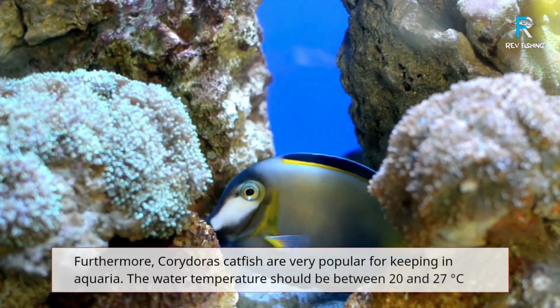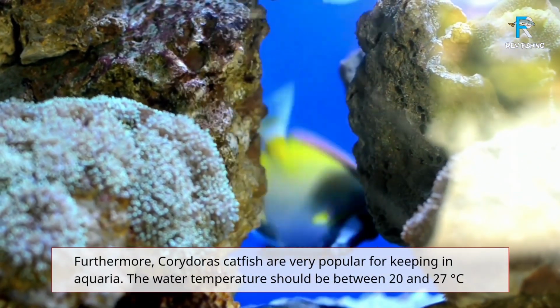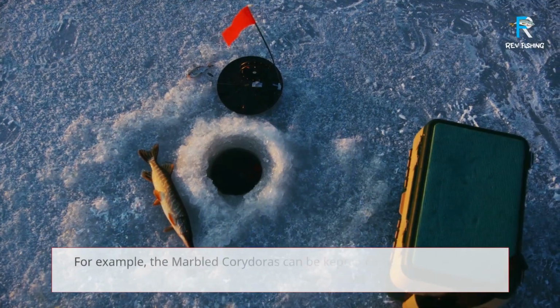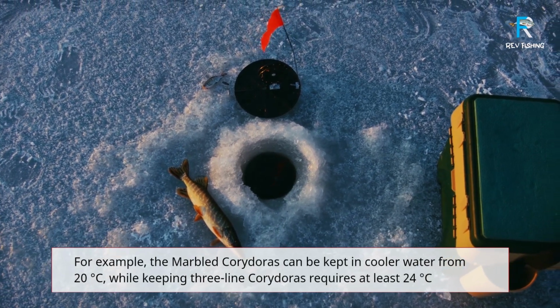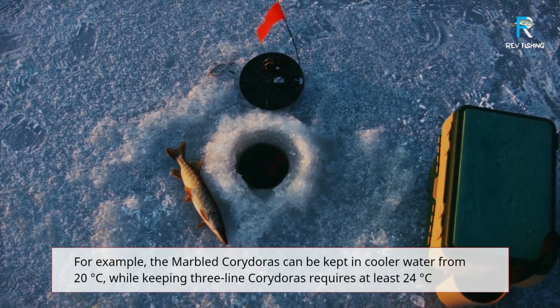Furthermore, Corydoras catfish are very popular for keeping in aquaria. The water temperature should be between 20 and 27 degrees Celsius. For example, the marbled Corydoras can be kept in cooler water from 20 degrees Celsius, while keeping 3-line Corydoras requires at least 24 degrees Celsius.